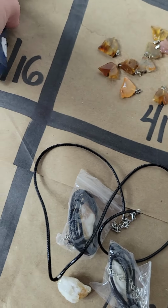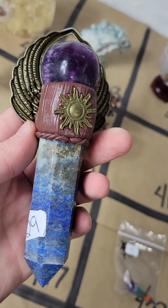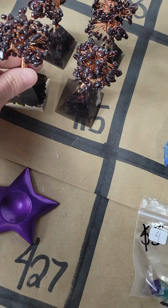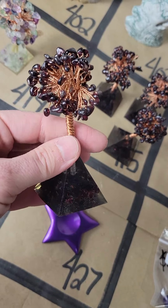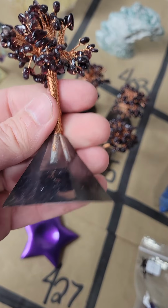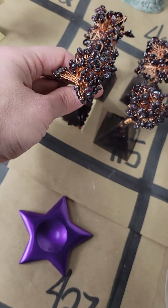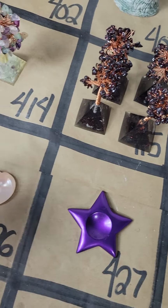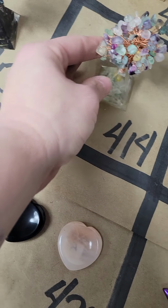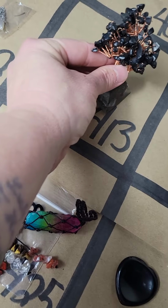$3 each. 416, I have a gorgeous wand. Lapis and amethyst. This was 39, it's now 29. Good size piece, 416. 415, I have four left of the garnet trees. So this is resin with garnet inside and then garnet stone chips with wire. They're about 4 inches. So they were 12, but they are now $9 each. I have four left on 415, $9 each for the garnet. I have one left on the fluorite, $9, was 12. And then one left on the obsidian, also $9 on 413.